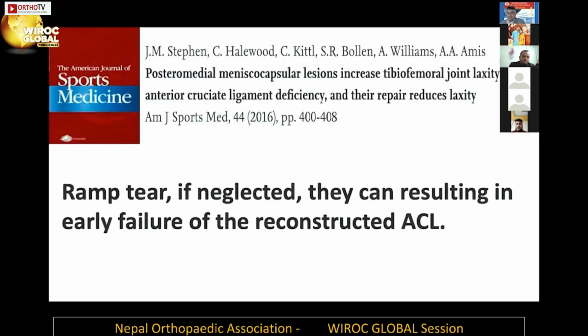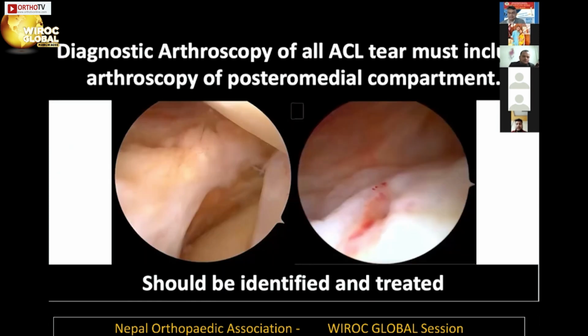And ramp tear is neglected. If these tears are neglected, they can result in early failure of your reconstructed ACL. So again, ramp tear is a game changer. That is why diagnostic arthroscopy of all ACL tears must include a posteromedial examination, and the ramp should be revealed. So it is a hidden lesion. Sometimes you may not see it. That is why you have to reveal the ramp lesion.